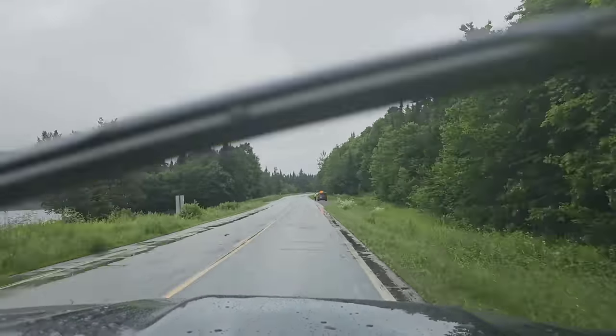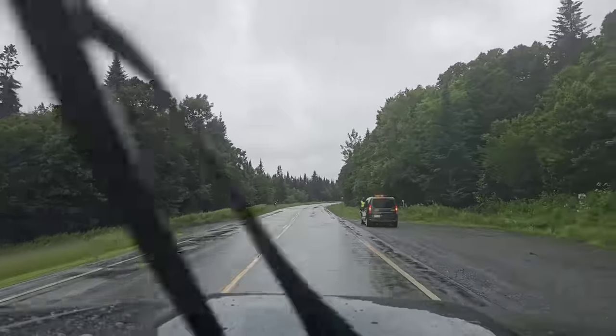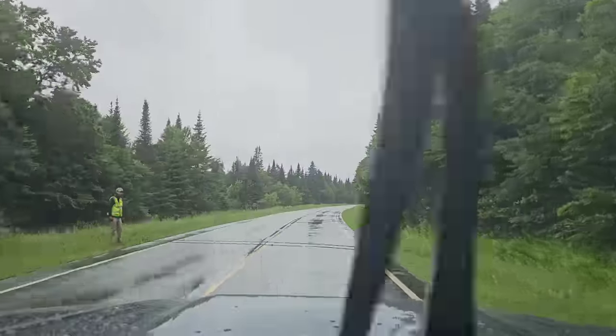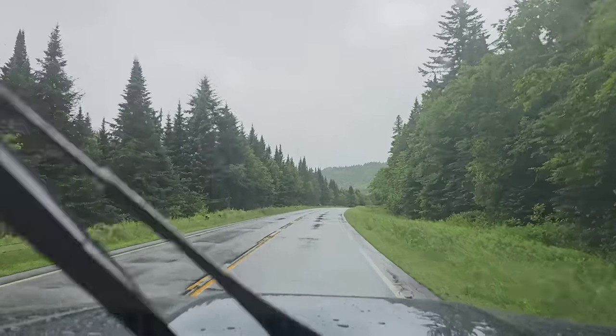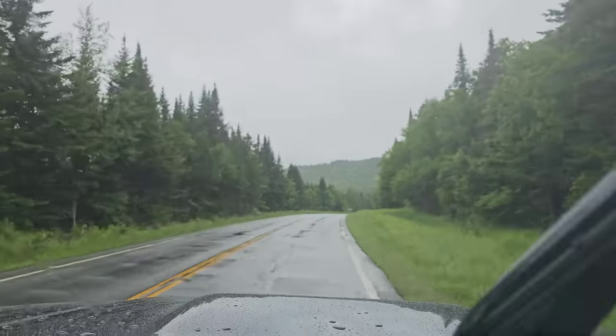To my left is the third Connecticut lake. And the fourth Connecticut lake is coming up. We will not see that, but I have videos of it. You have to go on a hike in the woods to be able to see that. It's a hike that goes right along the border. You actually get to crisscross it a few times, even if you don't have a passport.